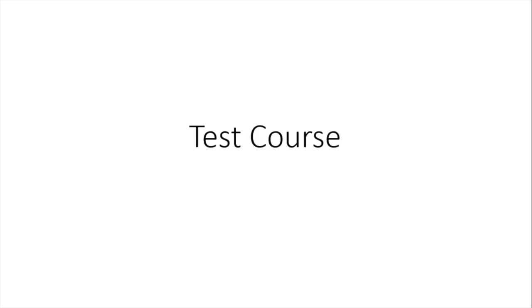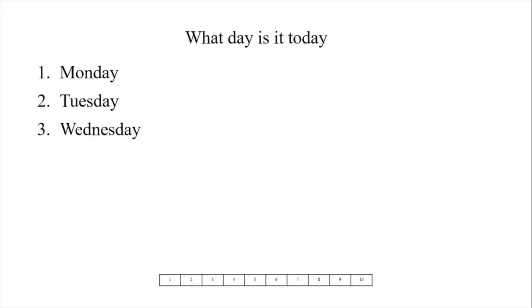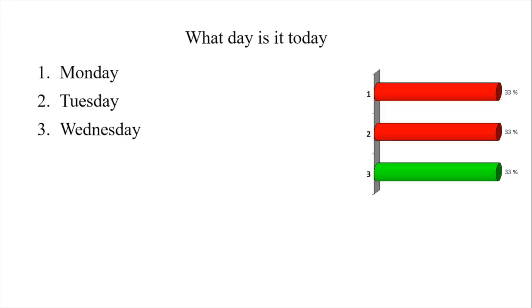So our first question slide is, what day is it today? One of my answers I'm going to put Monday, and the second answer I'm going to put as Wednesday. So we can see there that my two keypads have answered the question. And here we can see the results bar. 50% have answered the right answer and 50% have answered the wrong answer.